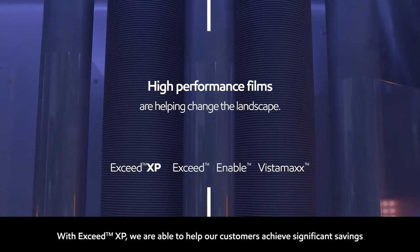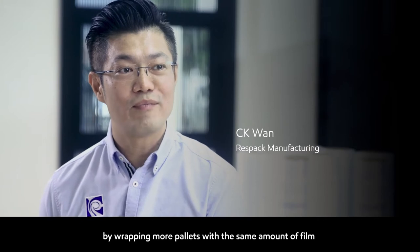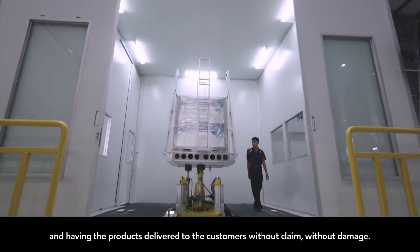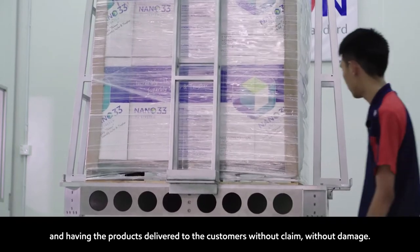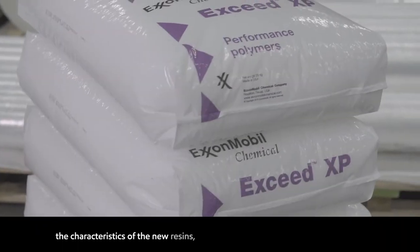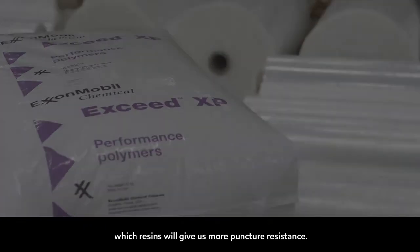With XP, we are able to help our customers achieve significant savings by wrapping more pallets with the same amount of film and having the product delivered to the customer without claim, without damage. Well, we work closely with ExxonMobil to understand the characteristics of the new resins, which resins will give us more containment, which resins will give us more puncture resistance.